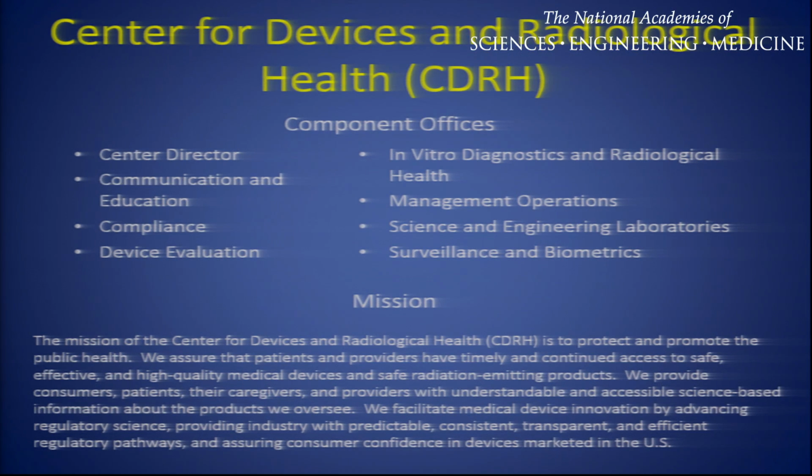The component offices are shown here. The center director is Dr. Jeff Shuren. There's a Center of Communication and Education. There's a compliance center. There's the Office of Device Evaluation, the In Vitro Diagnostics and Radiological Health. That is the office that contains radiological health. Management Operations, Science and Engineering Laboratories is another office. And lastly, Surveillance and Biometrics. These are the people that, for the most part, one of their duties is to run the MAUDE database.